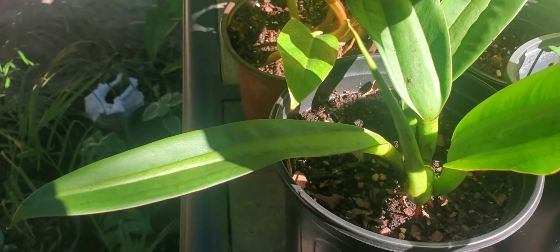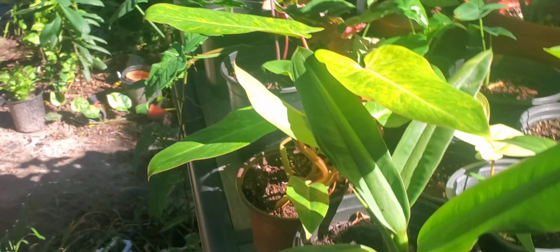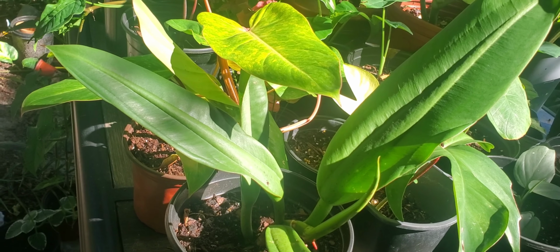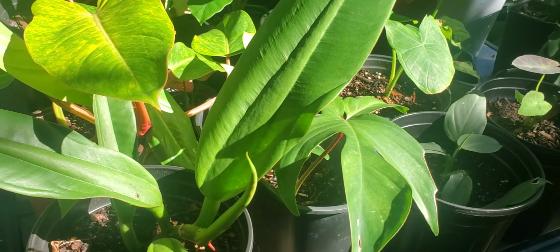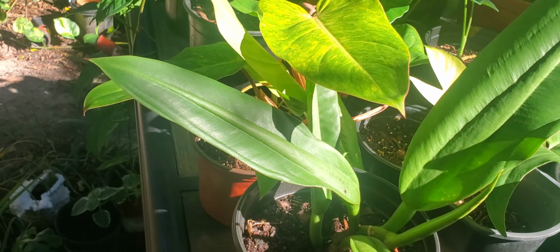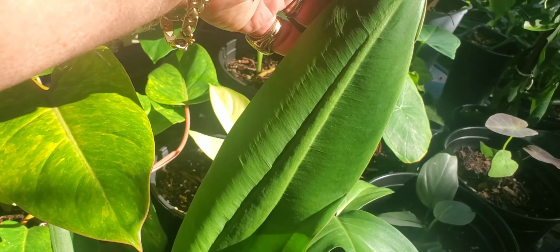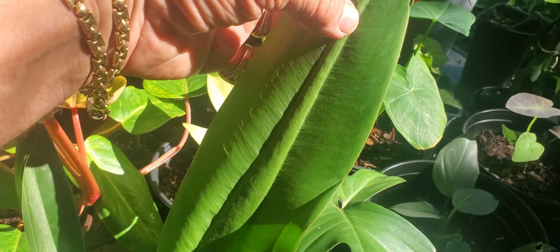Here's a strange one, guys. And this is the Questionarium. This was also in a trade. And that noise is my air conditioner, so we're still using air conditioners, guys, in November here. So, Questionarium, it is a super rare and cool plant from Brazil. It's got long lance-shaped leaves, which are going to get even bigger than this one. It's got a giant thick mid-vein.